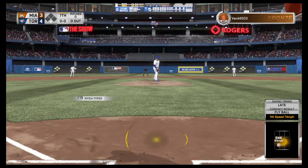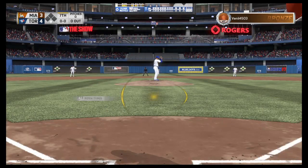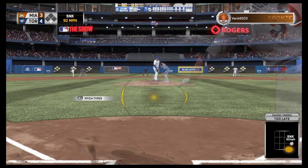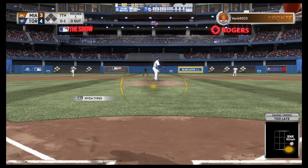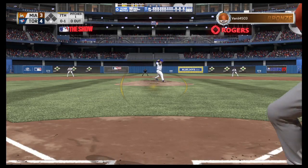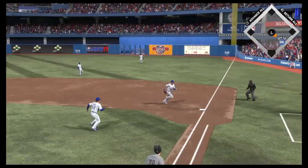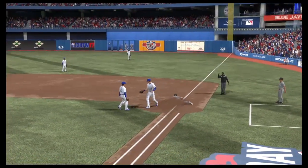And some action now in the Toronto bullpen as a right-hander starts to get loose. Not even close on that swing. No balls in the strike. 0-1. The 0-1 on its way. Right side. The tag, and he is out.